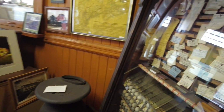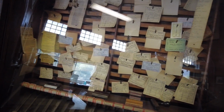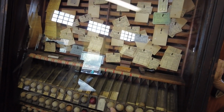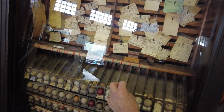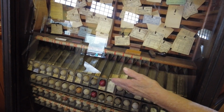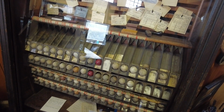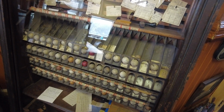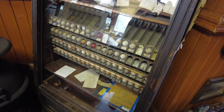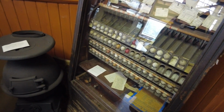And these are tickets. That's the way they issued tickets in those days. If they were going to the town of China, they would pull the ticket out and then the ball would drop down and keep the rest in place so it wouldn't blow away. There wouldn't have been any glass there. This is something we put there. Well, that's a pre-mechanical system there.